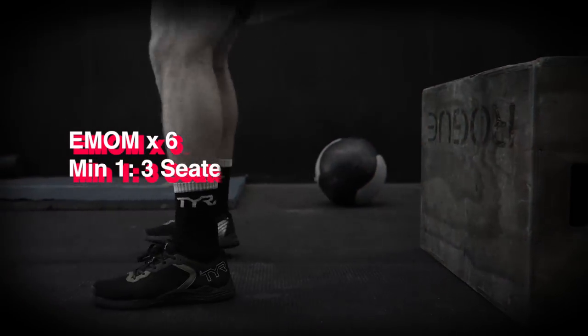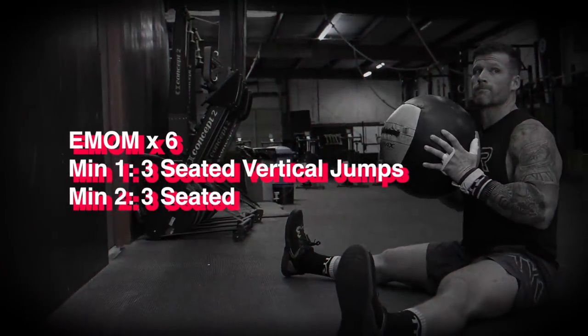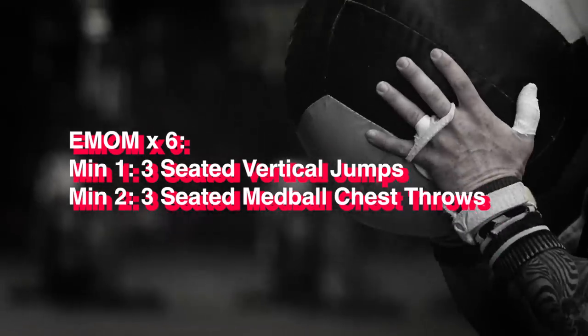Four different components. I got my phone here, I'm going to read them off to you. Part one is a six-minute alternating EMOM. In minute one, he's going to do three seated vertical jumps. And in minute two, he's going to do three seated med ball chest throws.